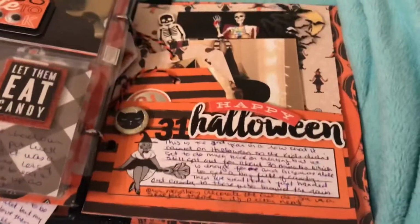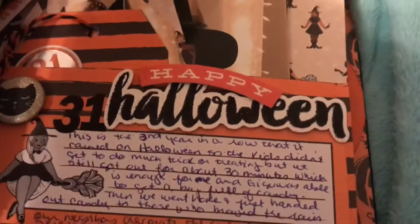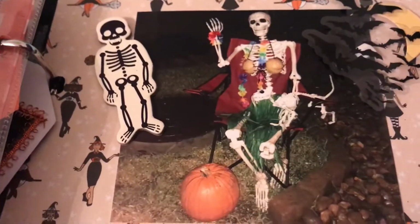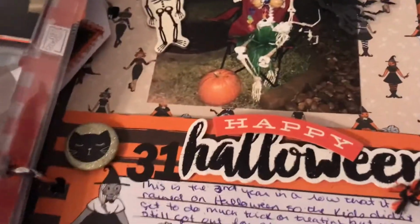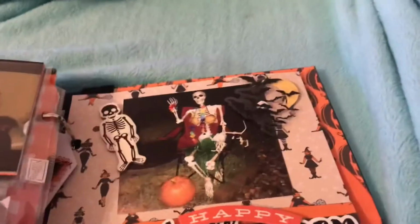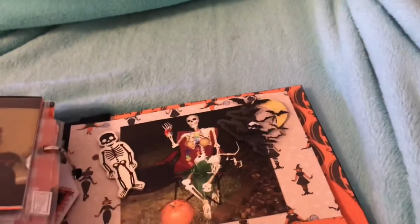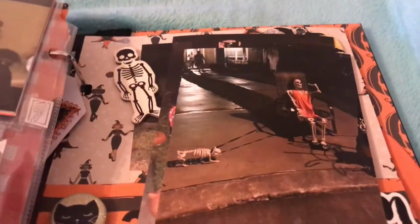And then the 31st was Halloween, of course. So I have a lot of things that go with it. Our cul-de-sac has these skeletons. Everybody in the cul-de-sac decorates a skeleton. And so we went around and looked at the different skeletons. I think I have more pictures of them actually somewhere. Let me look real quick. Oh yeah, here's another one. And my daughter's high-fiving them. And then this one's with her dog.